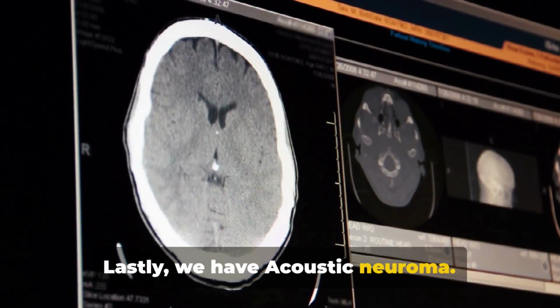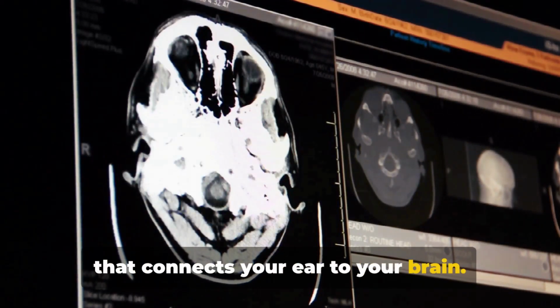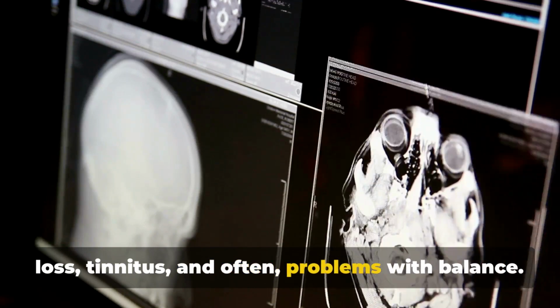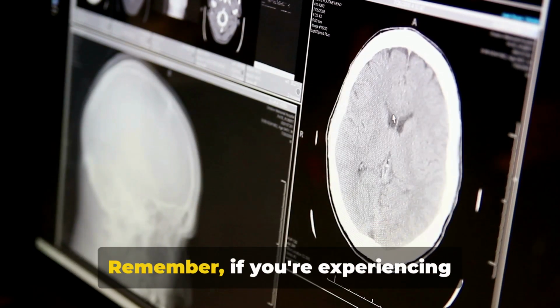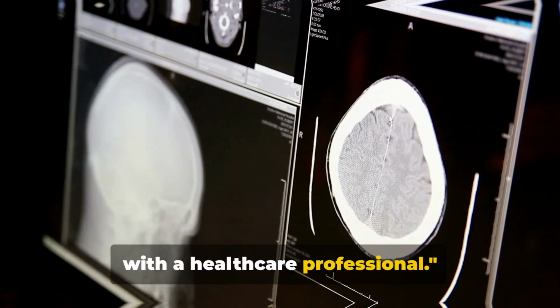Lastly, we have acoustic neuroma. This is a slow-growing tumor on the nerve that connects your ear to your brain. It's characterized by progressive hearing loss, tinnitus, and often problems with balance. A proper history is the key to diagnosing vertigo. Remember, if you're experiencing dizziness, it's always best to consult with a healthcare professional.